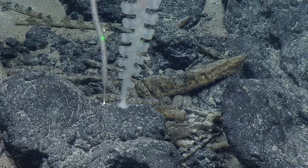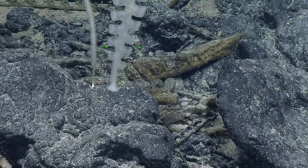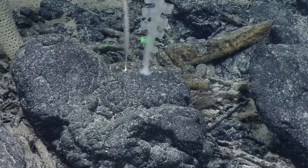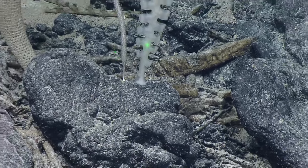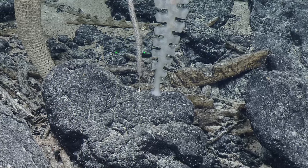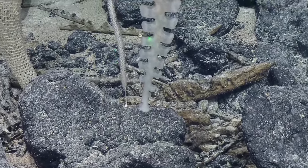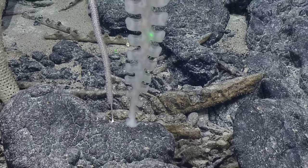That looks like a piece of a whale jaw with some teeth. Whoa, it does. We should look at it. I don't think it is. It is a sponge stalk, but it really does look like a jaw. We should poke it. There we go. And it does look like there's stuff living inside this.